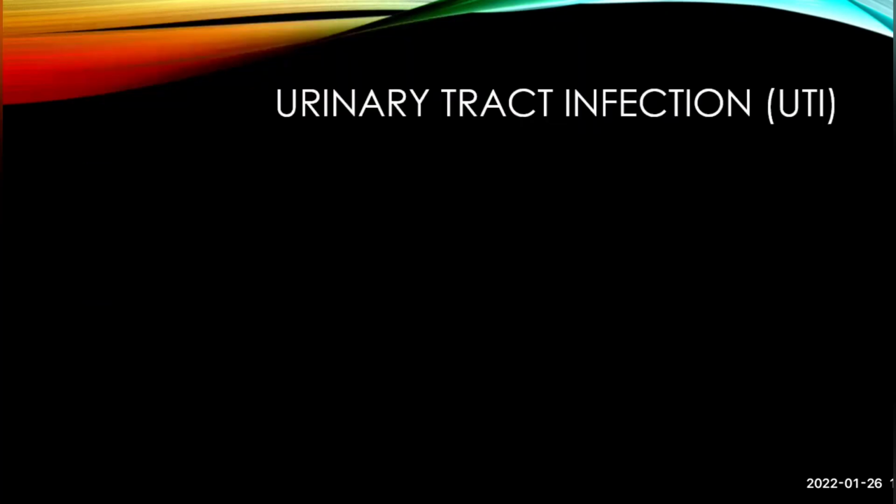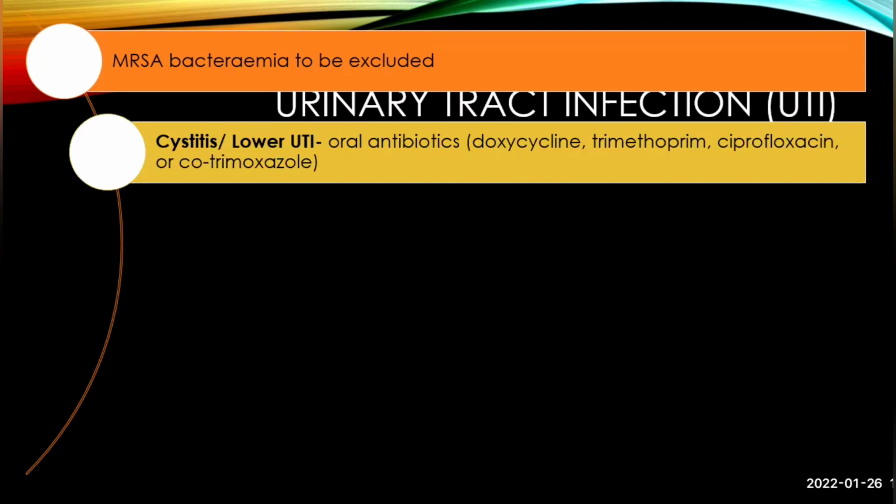So next situation, we have the urinary tract infection. First and foremost, whenever the patient has any urinary tract infection, you have to rule out, if the patient has some systemic symptoms, concurrent MRSA bacteremia. So if the patient is just having cystitis or lower UTI, you can just give oral antibiotics like doxycycline, trimethoprim, ciprofloxacin, or nitrofurantoin. Cotrimoxazole. Nitrofurantoin is better avoided.